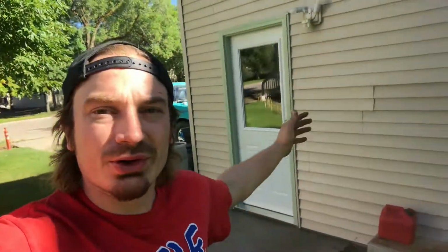So we got that portion of the busy work done today, painted, and I'm colorblind, so you guys, is that green? I thought it matched the siding, but I think it's green. Anyway, so that's one not so fun busy work project that we got done, and then we go to the other side of the house. I'll show you the next piece.